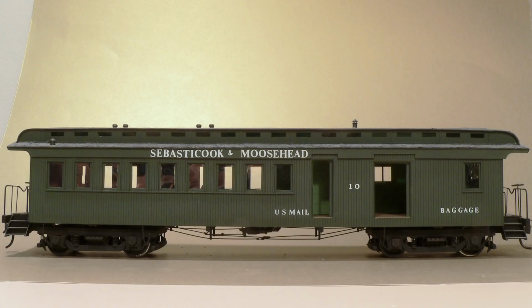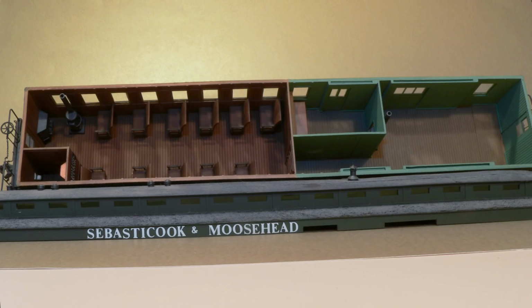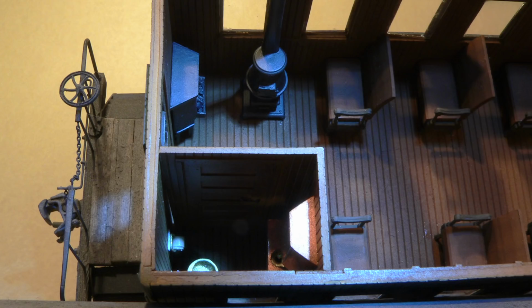And here's a Sebasticook and Moosehead baggage express chair combine. Oh, my. 3 purposes, all in one car. Most of the car is chair car, but it also has a post office and a baggage area. Spitting prohibited by law of the state? I guess they don't care for spitting in Maine. I guess not. Here you can see the post office, a little teeny tiny walled off section for security. And look at this, it's got the full bathroom as well. Thank goodness. When you gotta go, you gotta go.